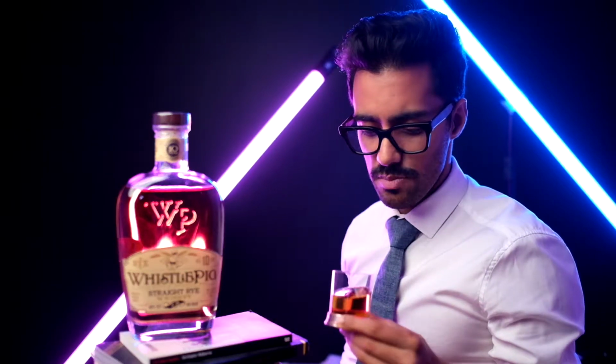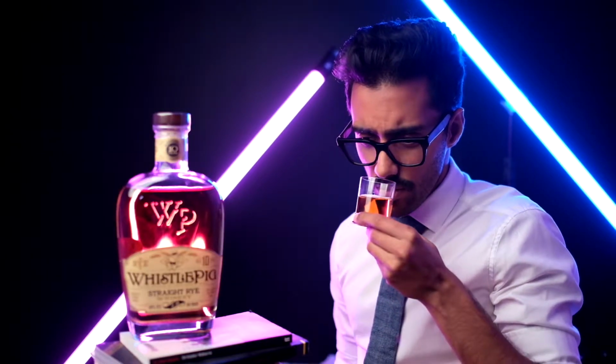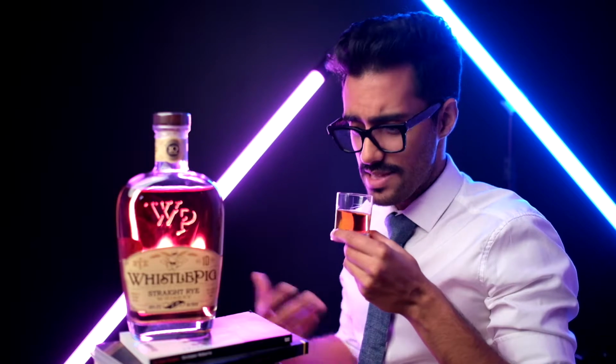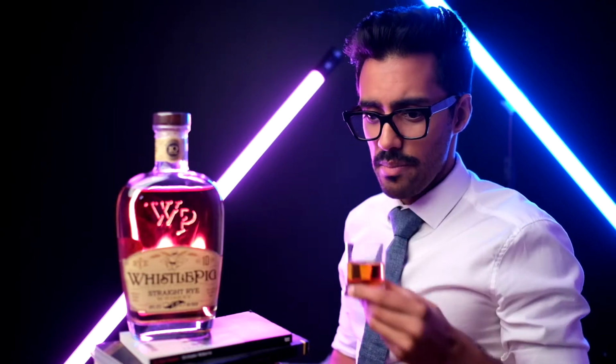It's definitely spicy. It's got a bit of an edge to it. It gets a bit warm. On the end of the nose, it gets a bit sweet. You can taste that sweetness coming through. But I am expecting this to be very spicy.